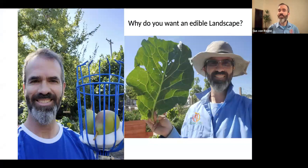And why do you want an edible landscape? I don't know if you can tell the big smiles on my face, but I get excited when I harvest food that I grew from a seed, whether it's a tree or here is a collard leaf as big as my head, bigger than my head. It's very exciting to go through the process and then feed yourself from your land, in your own backyard. Anybody can do it. Even the mistakes end up being tasty mistakes.